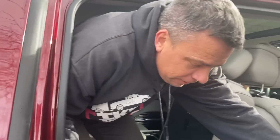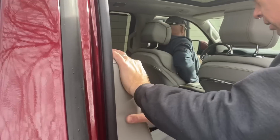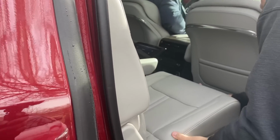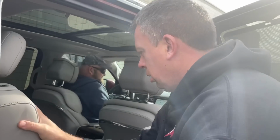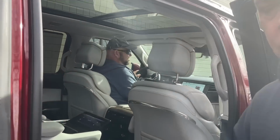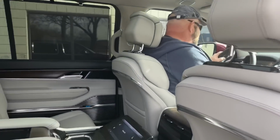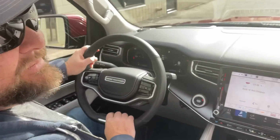Yeah. Big Hemi. Oh man, this thing feels heavy. Okay. And there. Heated steering wheel, very comfy. I like the flat bottom thing on the steering wheel.